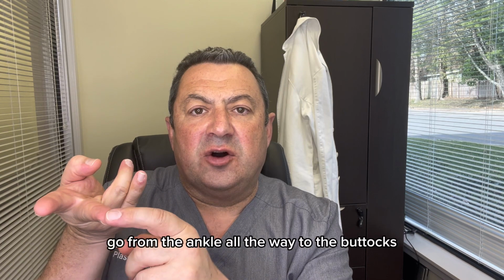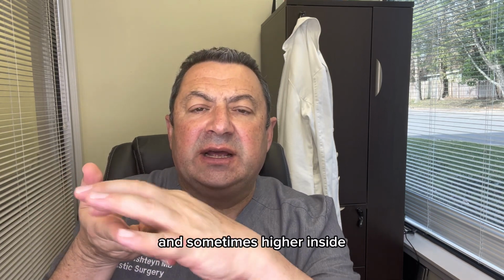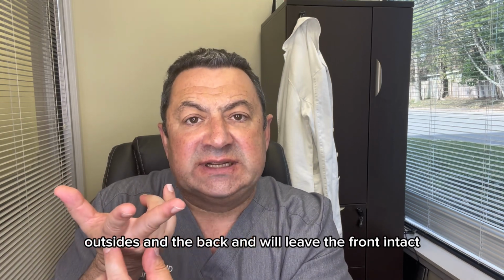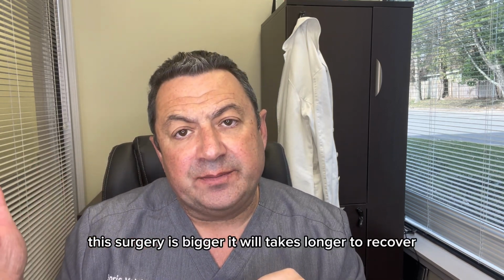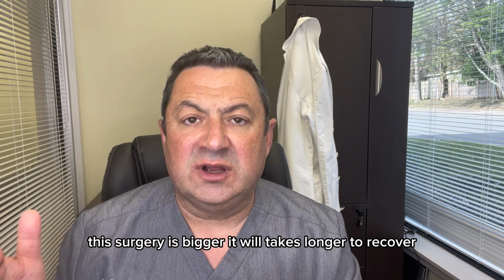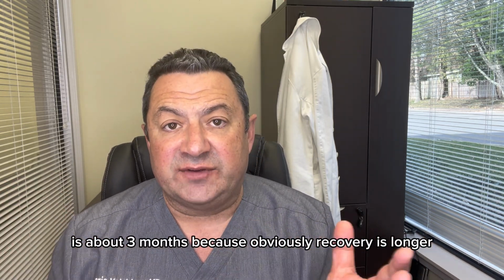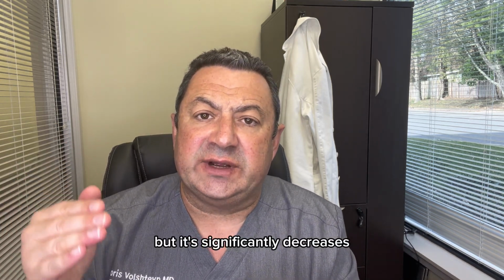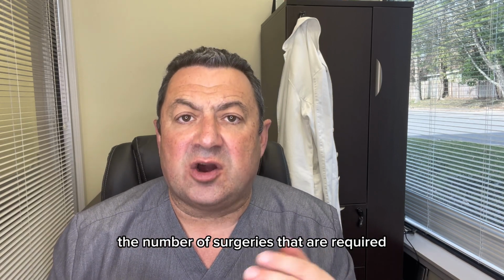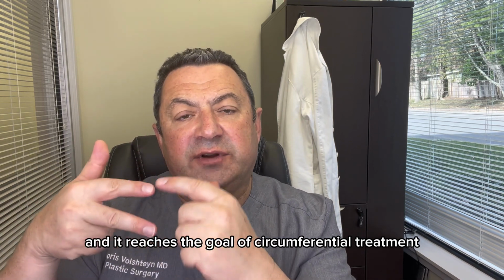And we do go from the ankle all the way to the buttocks and sometimes higher, inside, outsides, and the back. And we'll leave the front intact, again, for the same safety reason. Remember, both legs at the same time. This surgery is bigger. It takes longer to recover. The minimum time frame between the surgeries is about 3 months because obviously the recovery is longer. But it significantly decreases the number of surgeries that are required for most of the patients, and it reaches the goal of circumferential treatment.